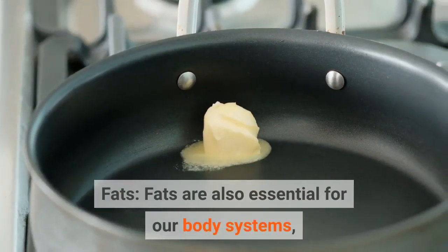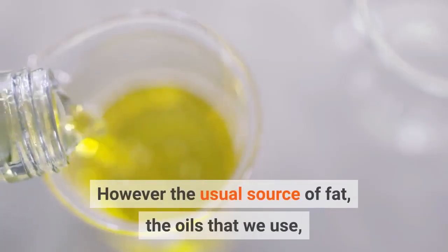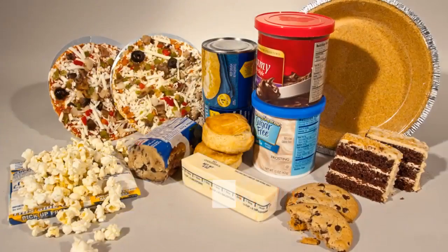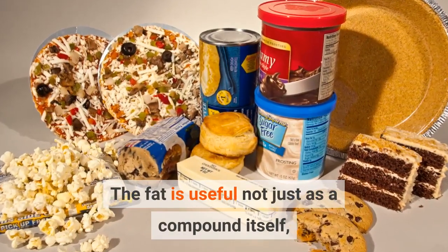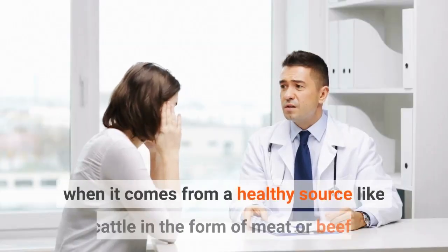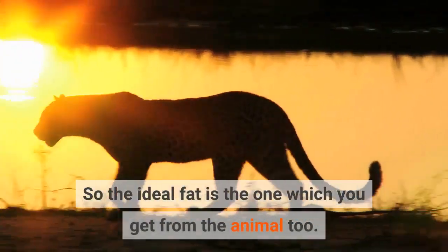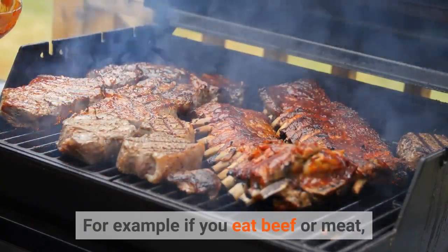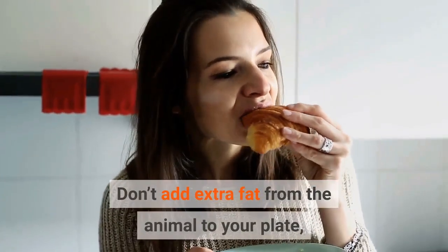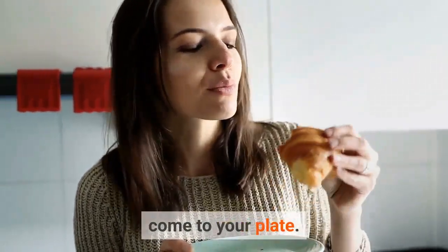Fats. Fats are also essential for our body system including the immune system. However, the usual source of fat, the oils that we use, are not of high quality to provide all benefit. The fat is useful not just by itself but also because it contains fat soluble vitamins when it comes from a healthy source like cattle in the form of meat or beef. So the ideal fat is one which you get from the animal too. For example, if you eat beef or meat, then eat the fat in it as a regular dish. Don't add extra fat from the animal to your plate, but let the natural fat part of the meat which you are eating come to your plate.